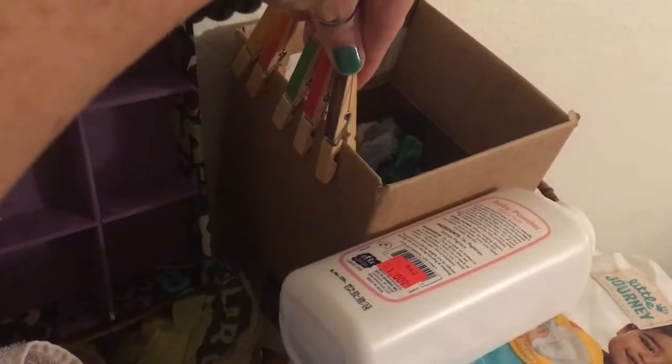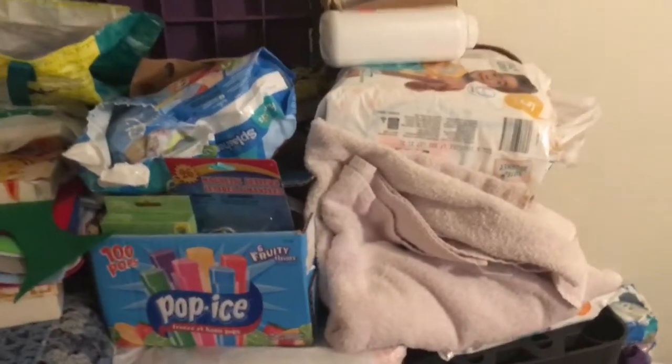This is a little activity that goes with a children's book. Diaper changing station. Here we go, guys.